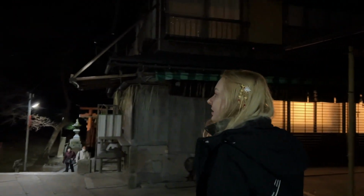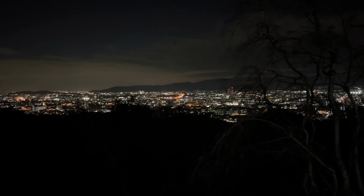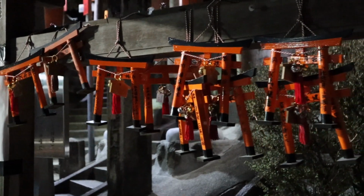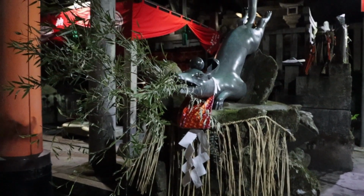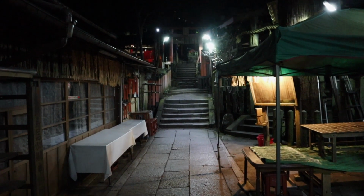After dark, Fushimi Inari Taisha takes on a different persona. There are a lot of wild animals, such as boars and monkeys, that you absolutely should avoid. Sometimes you can hear them in the trees, and it does feel quite eerie. Okay, we just heard the most animalistic sound, so I think the wild animals might be about, but there's still quite a few people here, so I think we'll be okay.